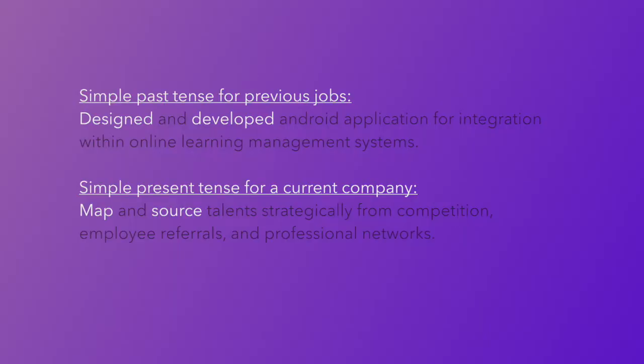Alright. And most importantly, be consistent using verb tenses while describing a specific job, such as designed and developed Android application for integration within online learning management systems. Here you see I have used the past tense to describe previous jobs. On the other hand, stick to simple present tense for your current jobs. For example, map and source talent strategically from competition, employee referrals, and professional networks. I hope you got the idea.